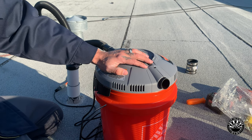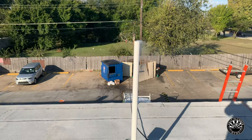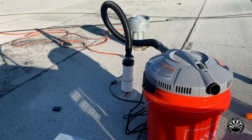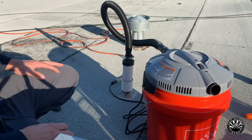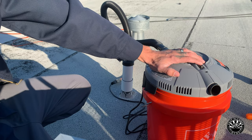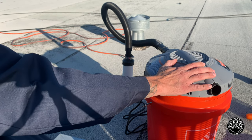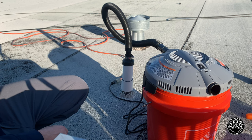Seen anything? No. Go check in the garage real quick. That's where I am, I just looked. I don't see anything. All right, go back in and check real quick. I ain't seeing anything, man. Nothing.